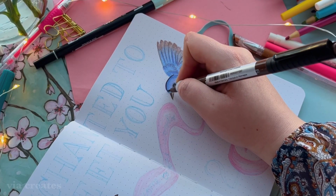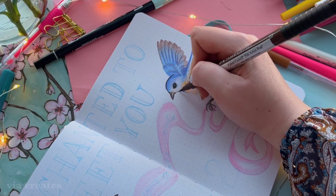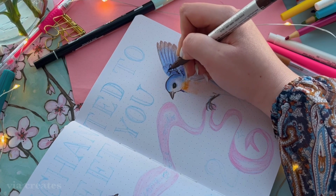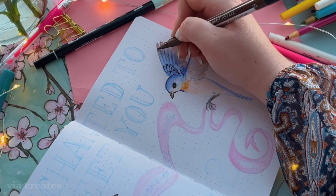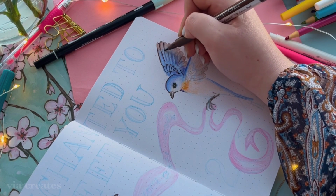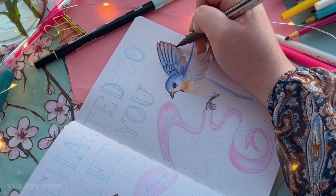I had actually bought this pen specifically for doing these spreads because I knew I wanted to do a lot of brown outlining and not black outlining this year. And so this is the Faber brush pen in like this really dark brown, and I absolutely adored using it. It was just what I needed to create a nice outline that wasn't too harsh with the more delicate feel.